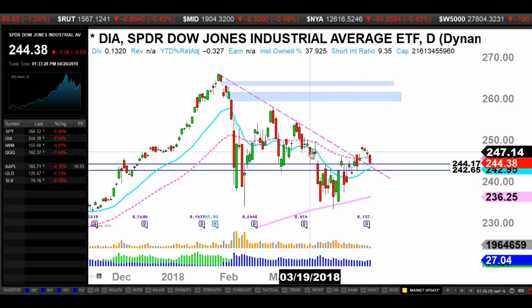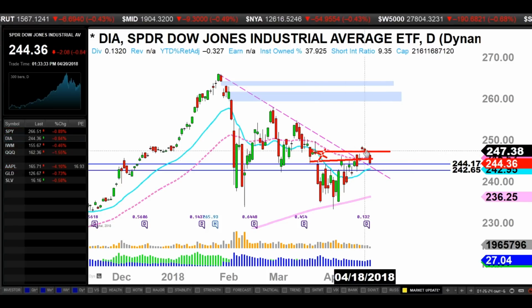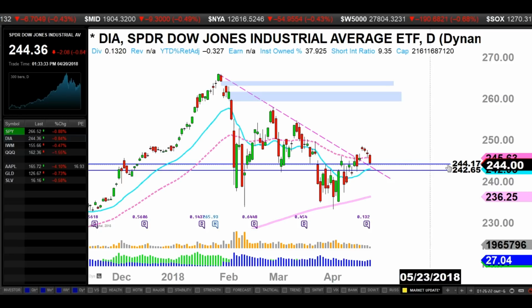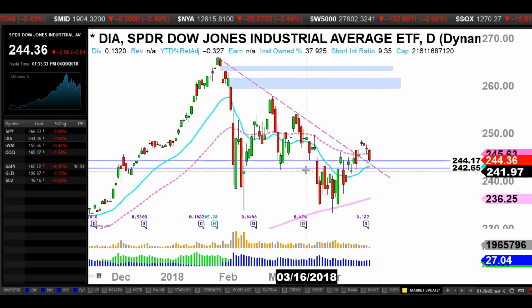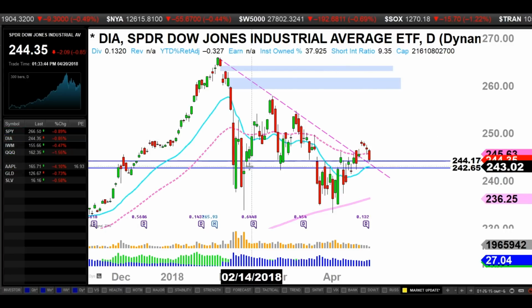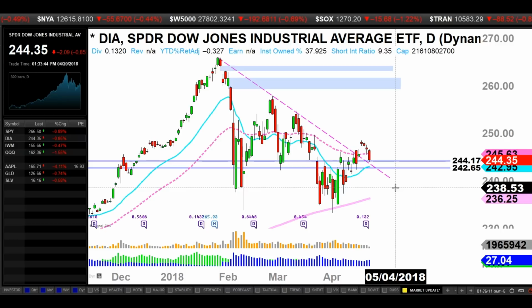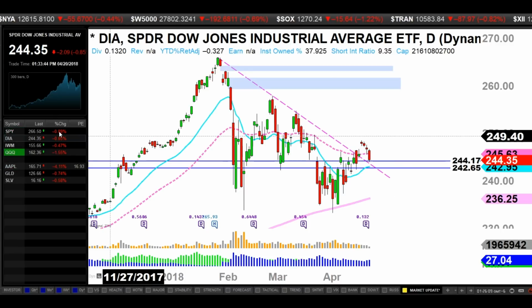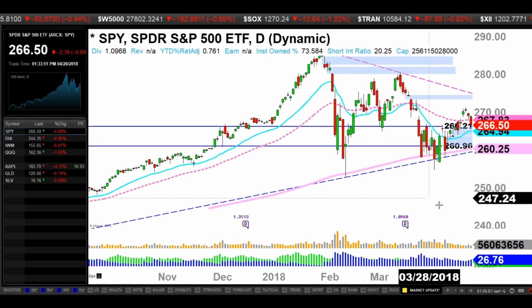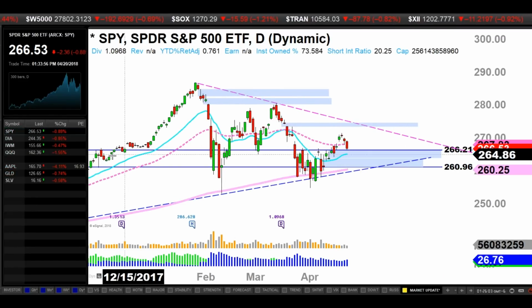So obviously, for Diamond, it filled this gap. That's a good sign. And then now we're pulling back. It's a similar story here. We kind of clustered here. We broke out and now we're in the retesting phase. So that's an important level right there, right? That's a prior resistance turned support. So it's a pretty similar look to Spider, except the fact that Spider is still below this falling downtrend resistance.